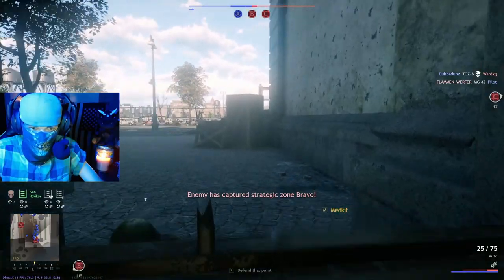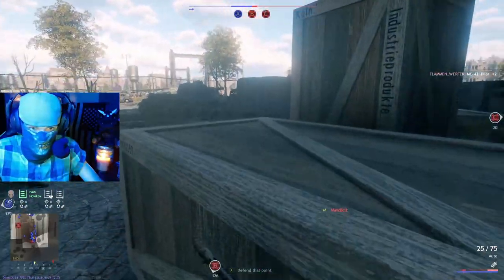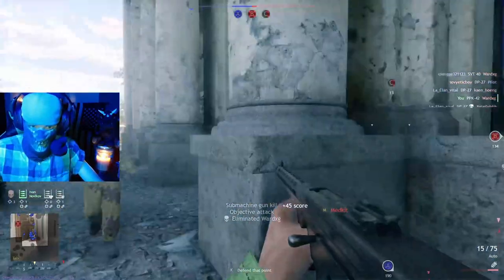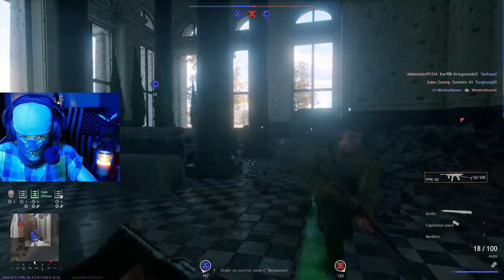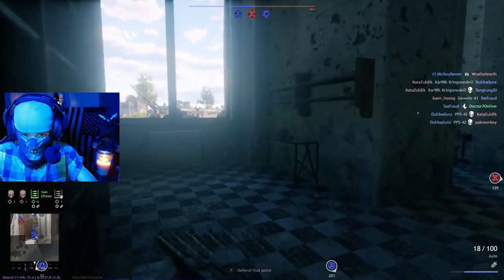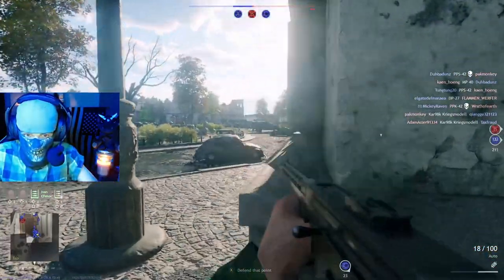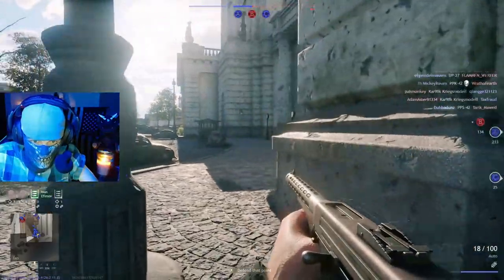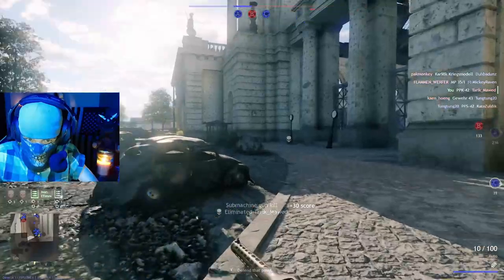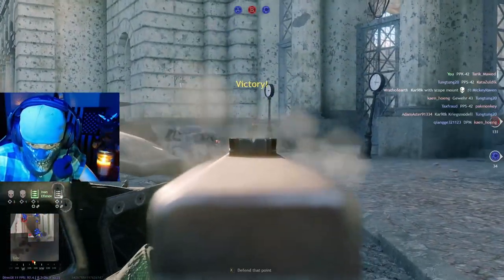Don't worry about that fire. Let's not worry too much about that fire. Get a little butts up here. Because we just need to hold this point for a little bit longer so that our team wins and we get more experience. Yep. Lots of experience for everybody involved. Take a little look around. Take him out real quick. Just a nice little... Don't get too fancy about it.